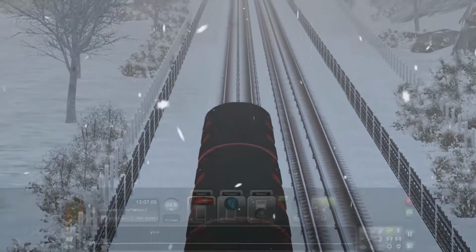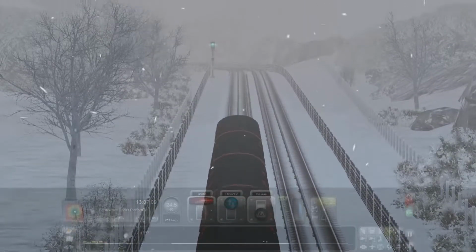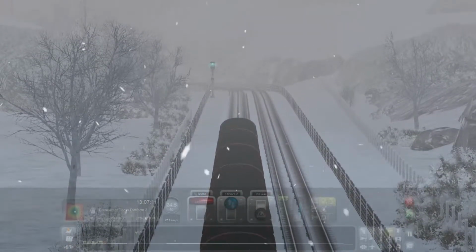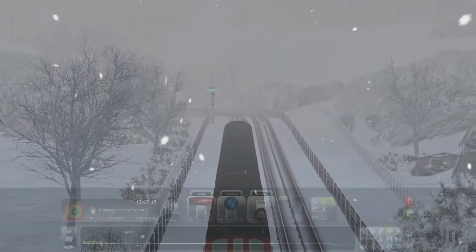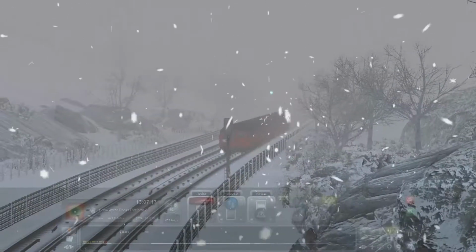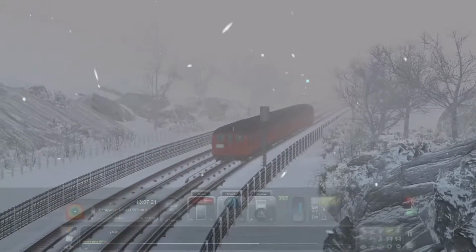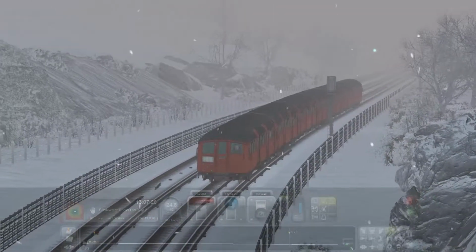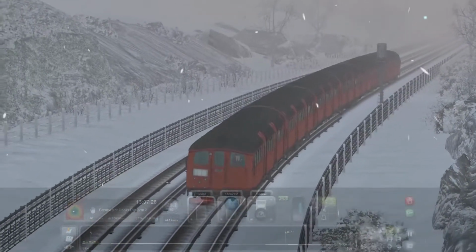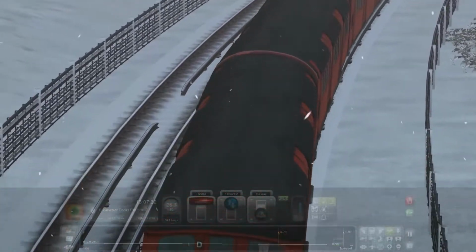And on the next episode coming up after this, episode 27, there is actually a way that you can drive a proper London Underground train on a proper London Underground track. But that's for the next episode. And also after we have a drive of another train, I'll also show you how to drive this train in London itself. Now it might not be authentic, but we'll see how we go.